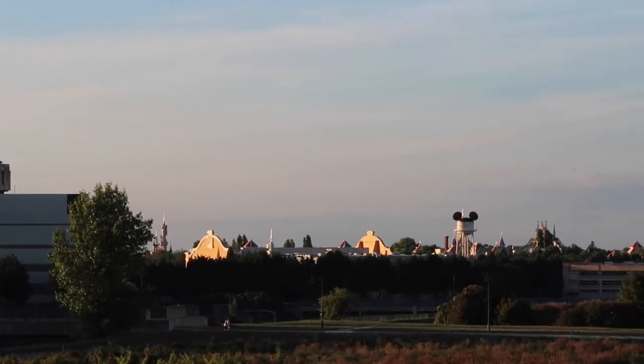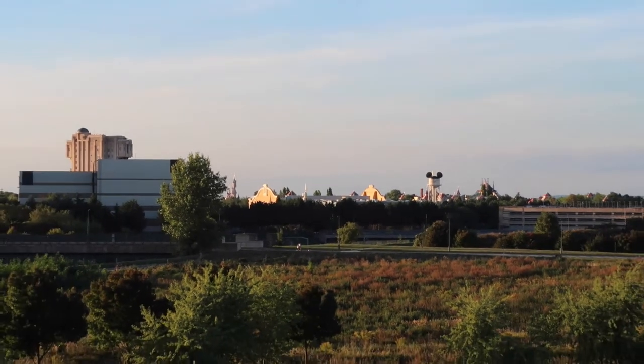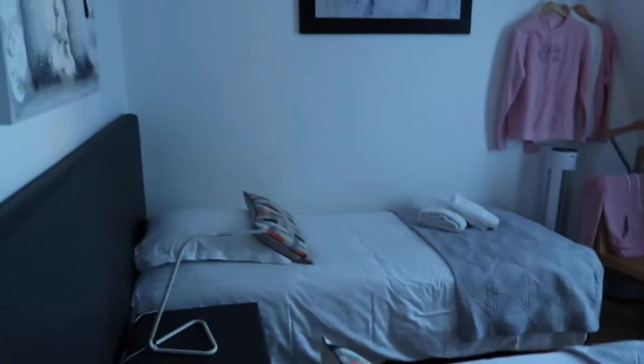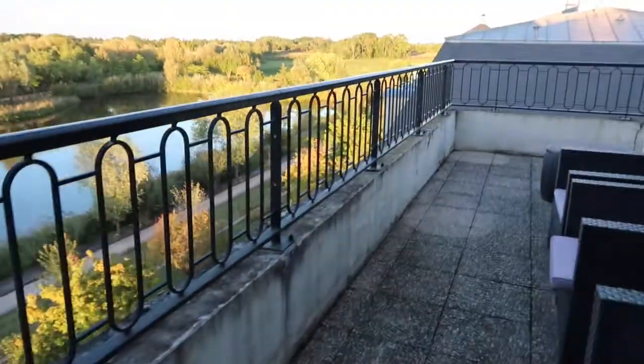So we are hopefully going to see the fireworks tonight, which would be really, really nice. Right, let's close this. There we go. So, let's carry on. This is the second single room. So there's two single rooms separated. And the door here leads on to the balcony, which again, you get some fantastic views.